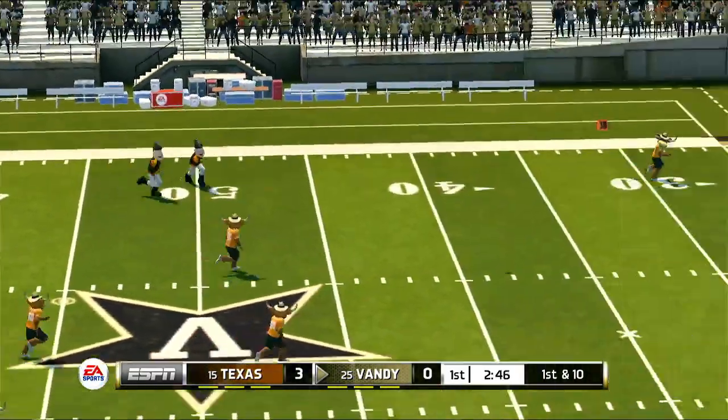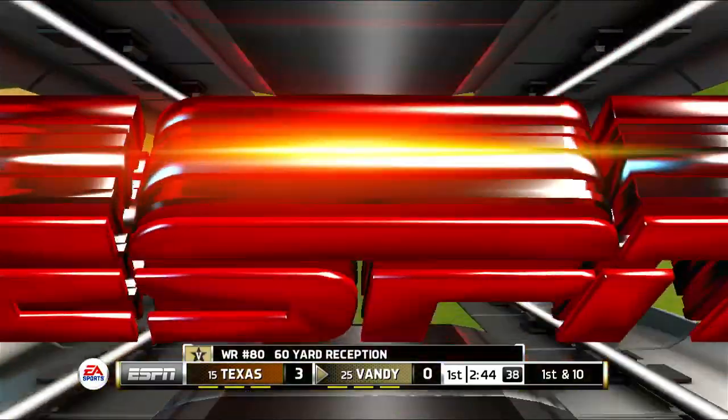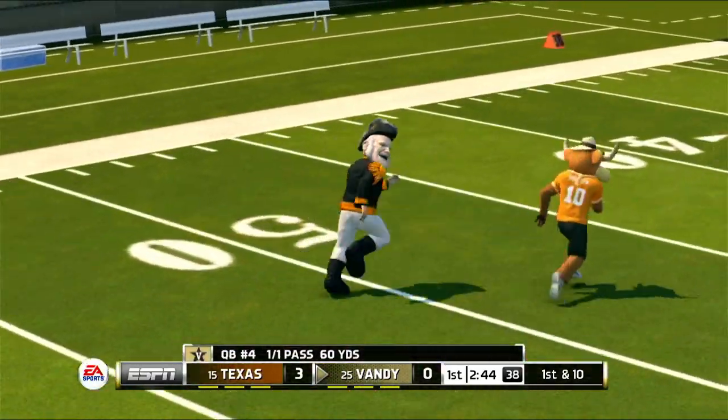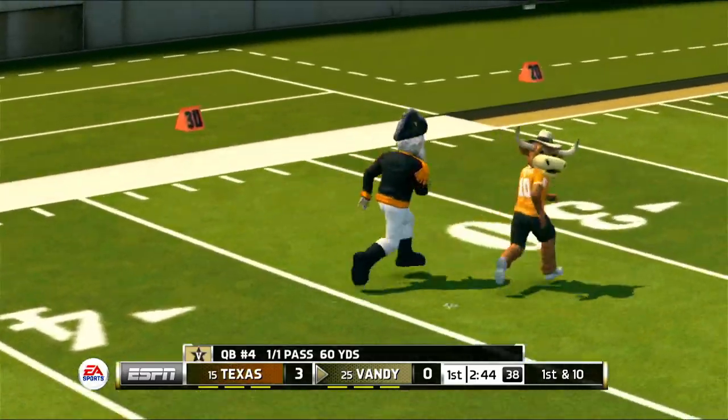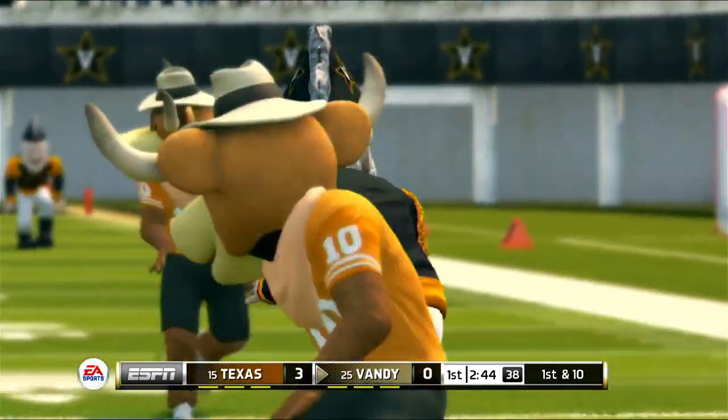He lets it fly, and the receiver shows us why he's considered one of the fastest on the team. You often hear the term deceptive speed and how certain players have it. But I'll tell you what, there's nothing deceptive about this guy's speed. He can flat out fly.